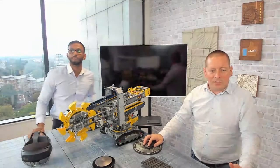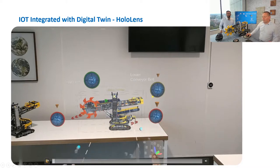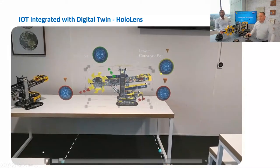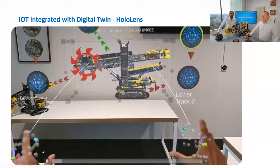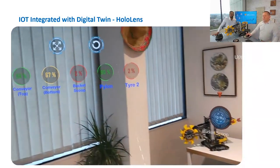So if I flick back, we're going to be able to see what this actually looks like in reality. So take us through what this shows. So we have a digital twin, as you can see here. I'm scaling it up. And we have four health bars and as a percentage.